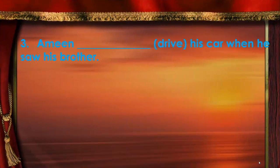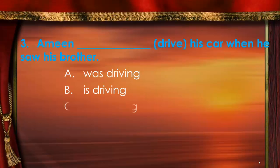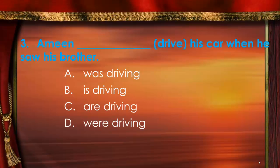Sentence number 3. Amin drove his car when he saw his brother. So we have to choose the right form of the verb drive. A. Was driving. B. Is driving. C. Are driving. Or D. Were driving. So here we have to use the past progressive. And the right answer is actually was driving.